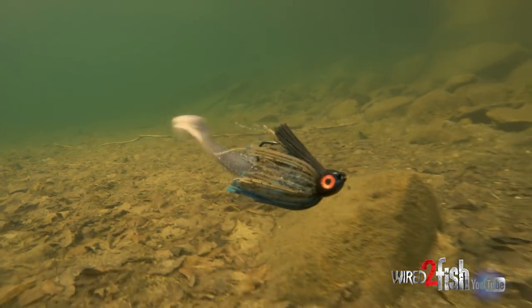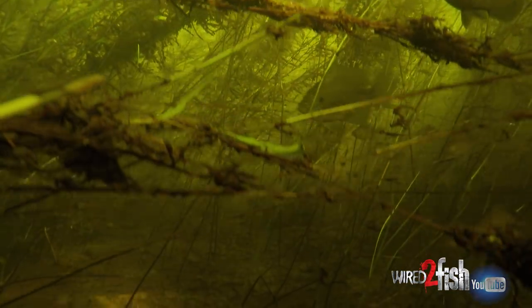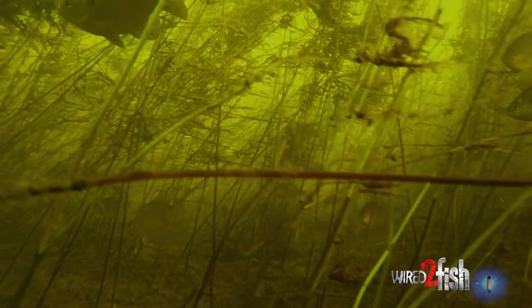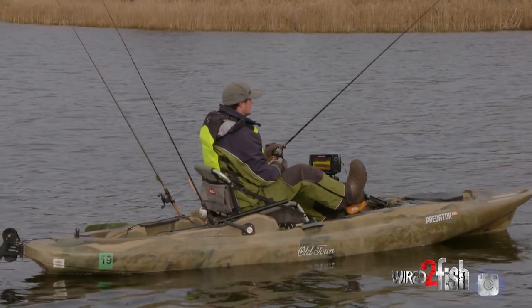I'm just using the swim jig to try to mimic a bluegill. There's tons of little bluegills in here. And that's what the pike and the bass and everybody's after, those little morsel-sized bluegills. So I got a black and blue swim jig. I'm just rolling it through the remaining green weeds.